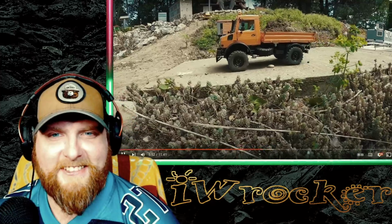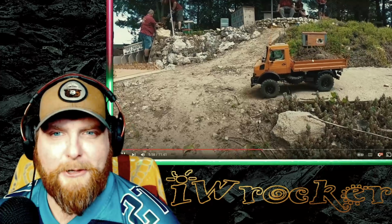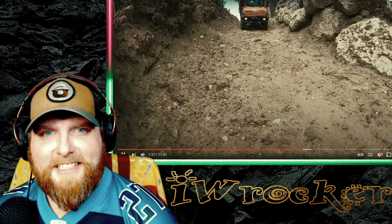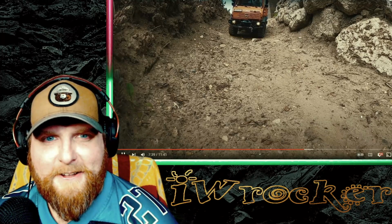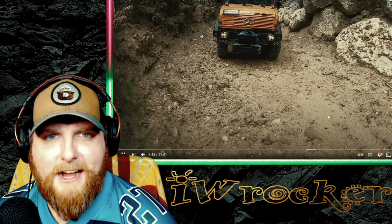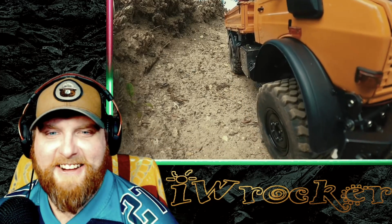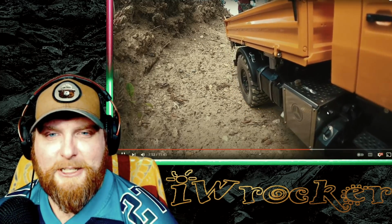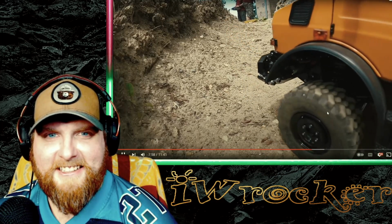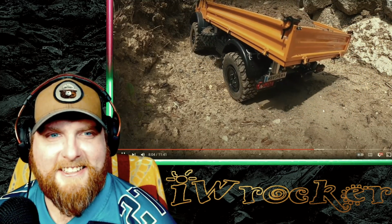Ooh, look at it. Yep. Ran over that rock. No problem at all. We do have a load in the back as well. Oh, here we go. We're coming down a descent here. Easy does it. Clearing the rocks, no issues. Boulders, no issues. How freaking cool. I love it. It's getting a little bit of dirtiness to it. Oh yeah, here we go. Let's watch that bad boy climb. Nice.